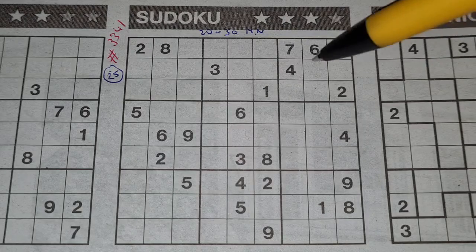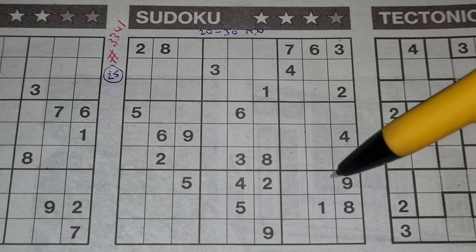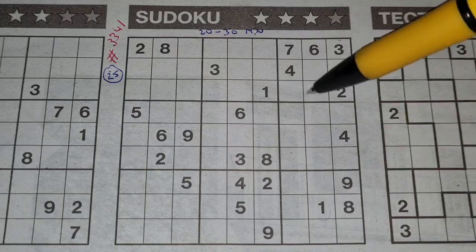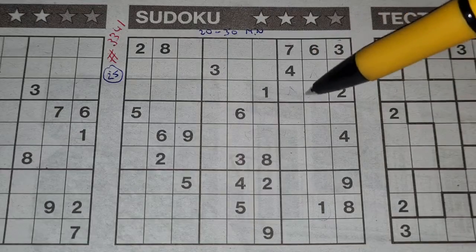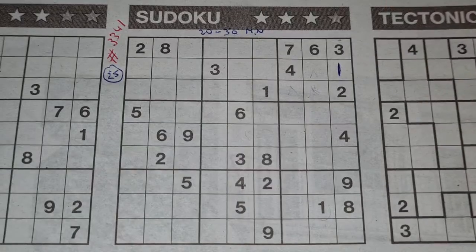Let me scan. 1, 2, 3, 4. 4 missing numbers in this big square. One of the missing numbers is a 1. We see a 1, no 1 in these 2 boxes. There, 1, no 1 in those 2 boxes. So 1 box left for the 1. Should be there.